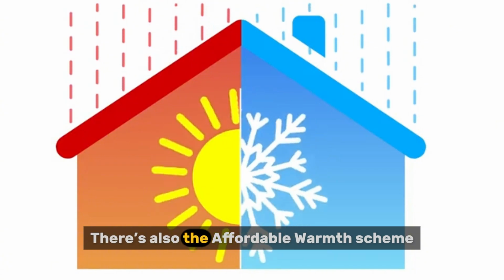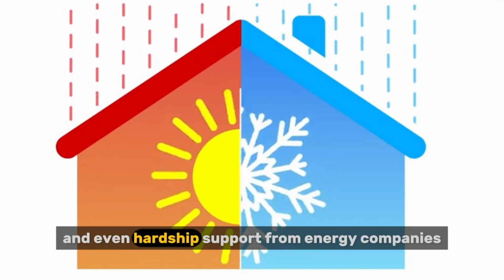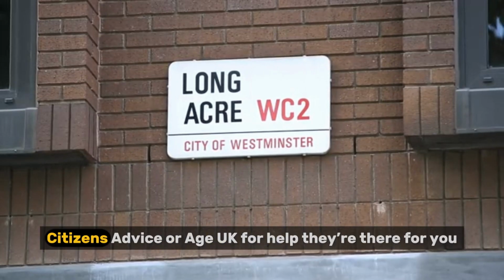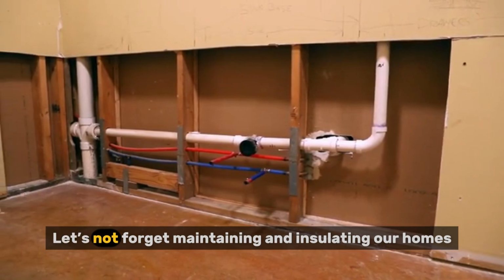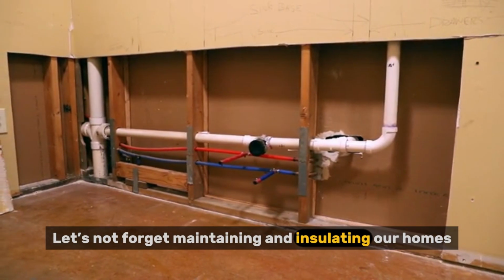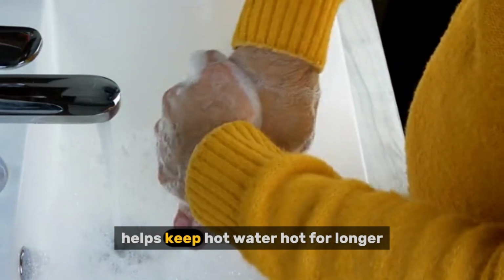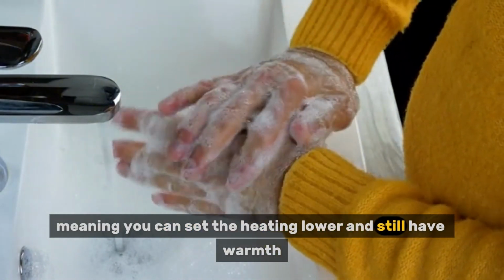There's also the Affordable Warmth Scheme, home insulation grants, and even hardship support from energy companies. Don't hesitate to ask Citizens Advice or Age UK for help. They're there for you. Let's not forget maintaining and insulating our homes. Pipe insulation, for example, helps keep hot water hot for longer, meaning you can set the heating lower and still have warmth.